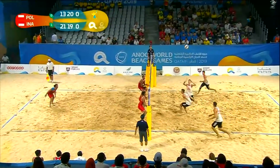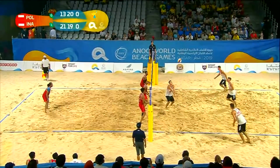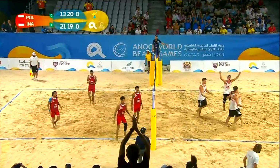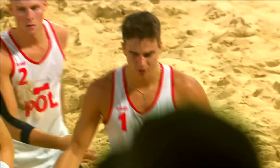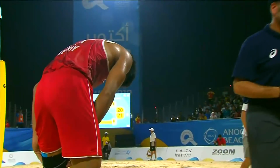Still a set point here for Poland. Big block. Cool heads required in the white vests. Again, Mischuk, and this time they take it. The 3rd time of asking. Poland leveling up, 1 set all. You ask for cool heads in that situation, Charlie, and that's exactly what we saw.